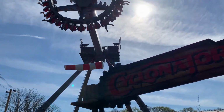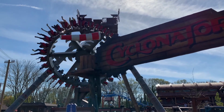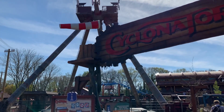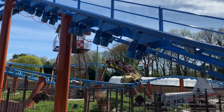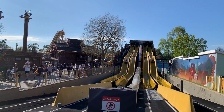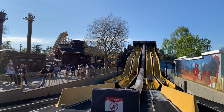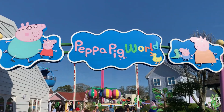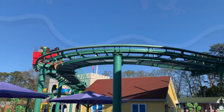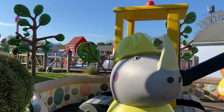Tornado Springs also has lots of other rides such as a thrilling flat ride called Cyclonator, a new for 2022 well-themed kids coaster called Farmyard Flyer, and so much more. They've even integrated an existing set of slides, now called Buffalo Falls. An area next door is Peppa Pig World, and while it isn't for my age, I can still appreciate the amount of cute rides and theming this area has.